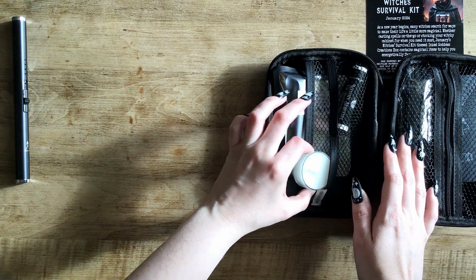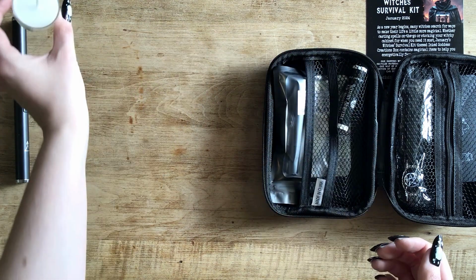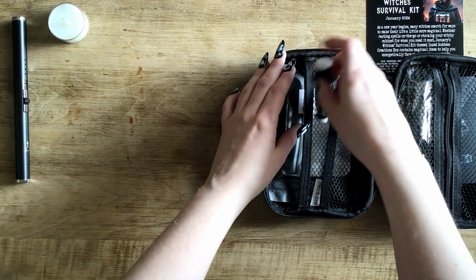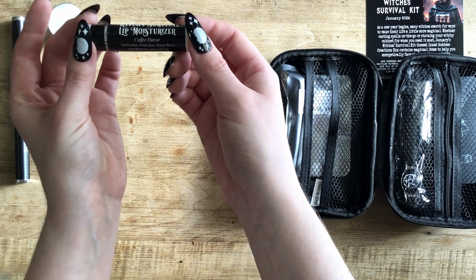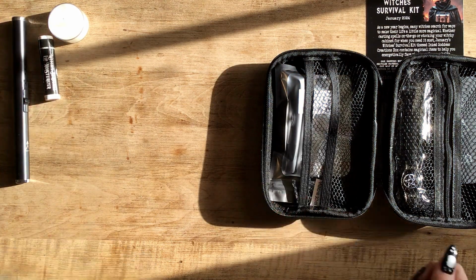And we got a little candle, a little tea light, white candle. Never go wrong with white candles. Ooh, it smells. Ooh, it's very vanilla. Got a very vanilla smell. We got some chapstick. Witchy Survival Lip Moisturizer. Oh, it's coffee flavored. I like me some coffee. I'm going to set that right there.